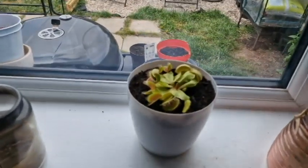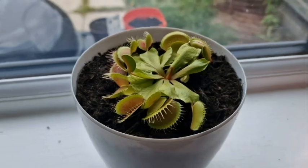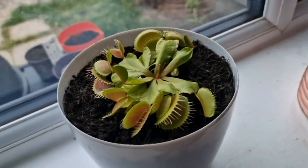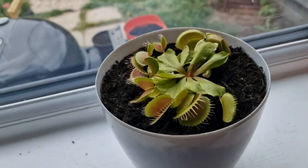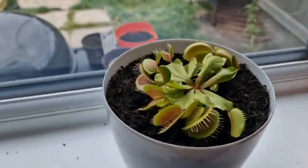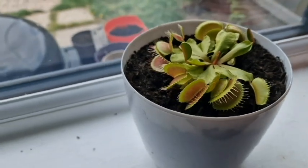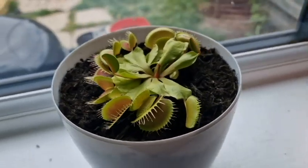Before we go outside, I want to introduce you to Lou Kelly. This is the Lou Kelly Venus fly trap, and I named her after Lou Kelly from Wentworth, because any Wentworth fans will know that in Lou Kelly's very first episode she killed a fly. Because Venus fly traps enjoy flies and other bugs, I decided to call it Lou Kelly, and I love it. It's already had a few flies, and I'm in love with this little plant.